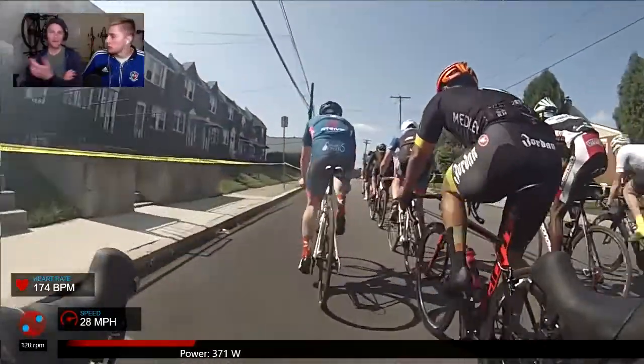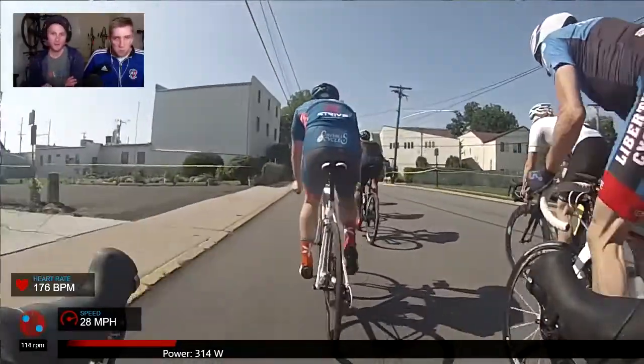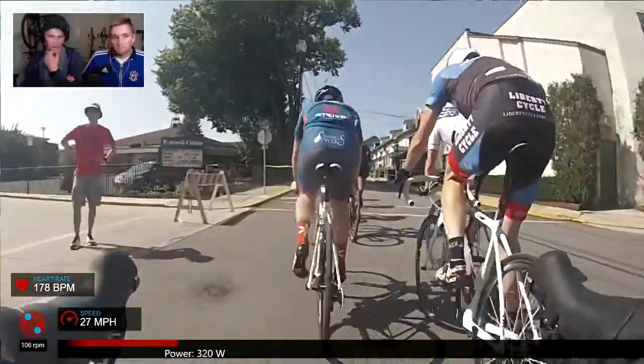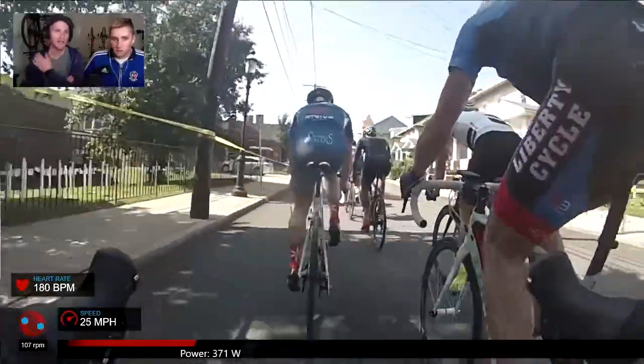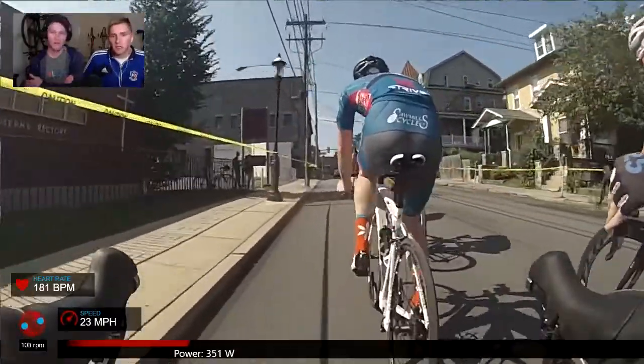And something I want to say: this is a Cat 4-5 race, so it's not high stakes. For those of you who are concerned about the safety of crashing, by the way, the guy that did crash was fine. No broken bones. I think he got a little bit of a bruised shoulder or something, but he was fine. Yeah, he's got a little bit scraped up, but that's what pavement does.